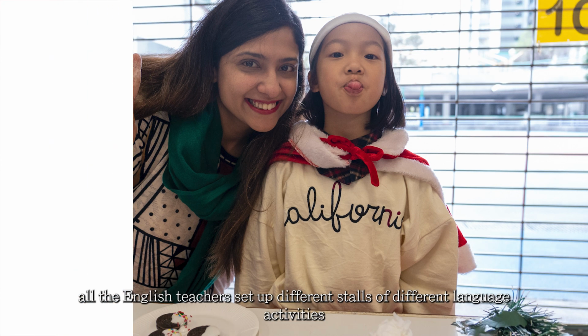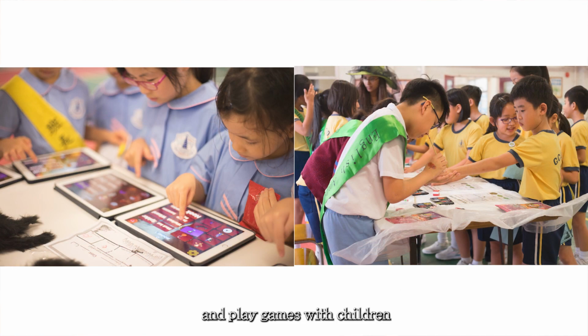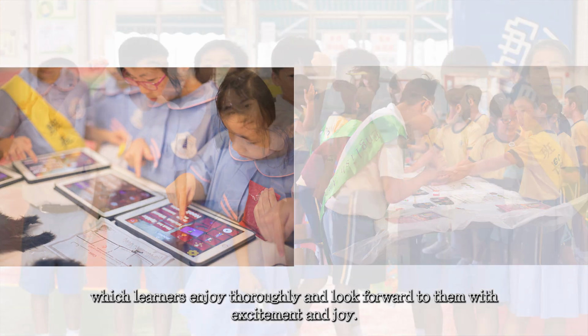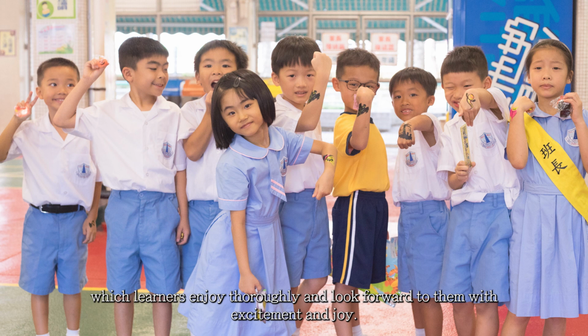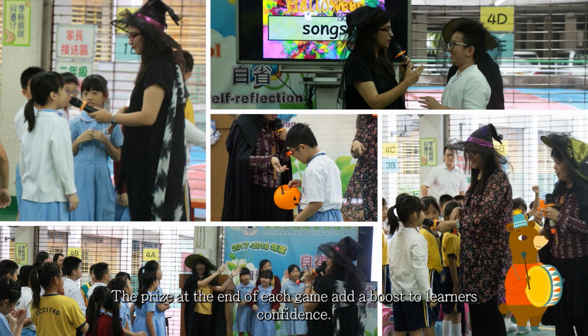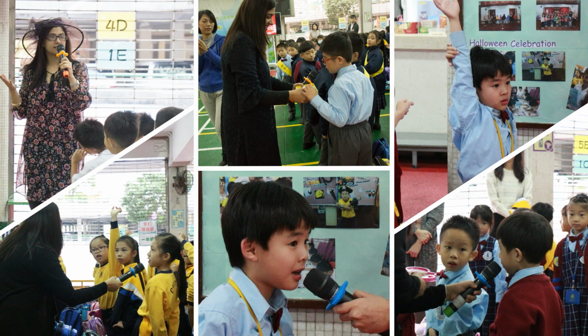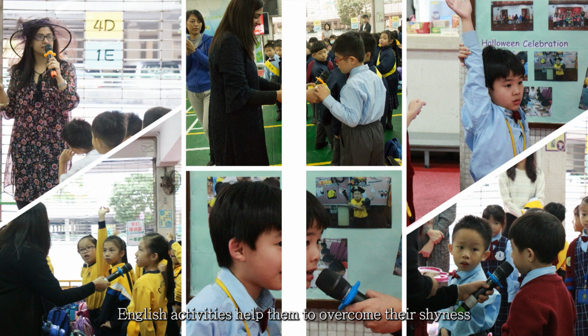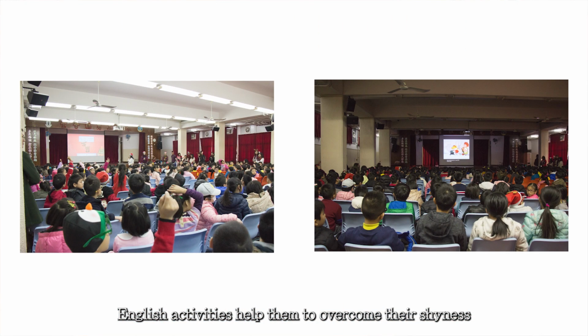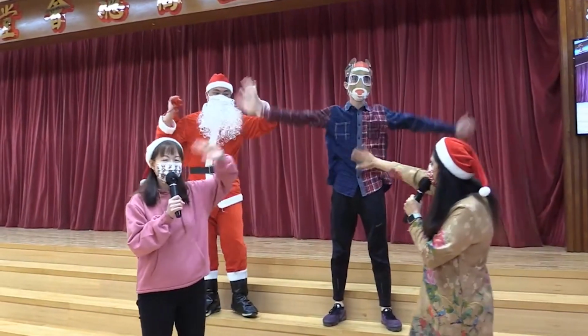All English teachers set up different stalls of different language activities and play games with children, which learners enjoy thoroughly and look forward to with excitement and joy. The prize at the end of each game adds a boost to learners' confidence. English activities help them to overcome their shyness, and rewards elevate their confidence level.